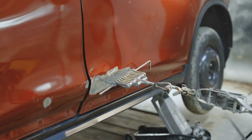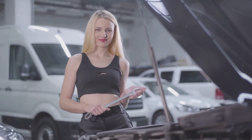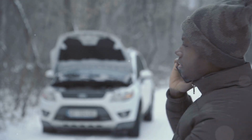All right, let's talk about the benefits of collision insurance, because who doesn't love a good perk? First and foremost, it provides financial protection after an accident. Think of it as a financial safety net that prevents you from draining your bank account to fix your car. Instead of shelling out thousands of dollars for repairs, you'll only be responsible for your deductible. That's a pretty sweet deal, right?